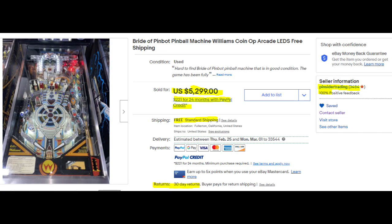So the pinball machine that I bought was the Bride of Pinball. It's a whole lot of fun and nostalgic for me. In the early 2000s, I used to work for a pinball arcade company and I learned the basics of how to maintain and fix pinball machines. And this is one of the pinball machines I played and I loved. Back then, the pinball machine was around $1,500. Now it's around $5,000, that's 100% working, fully shopped out.